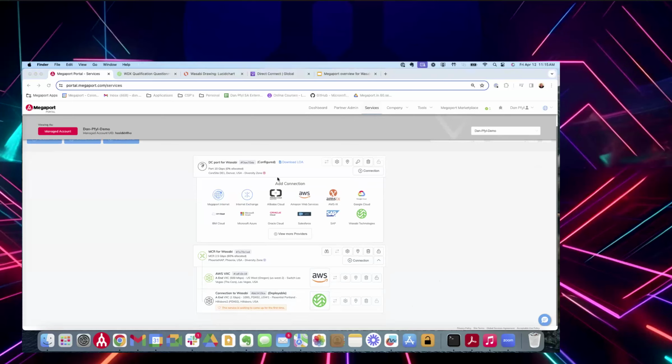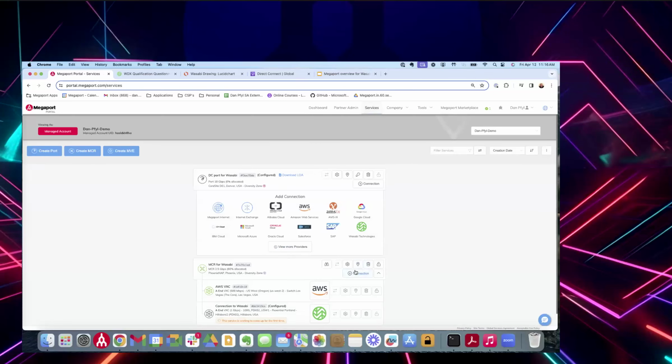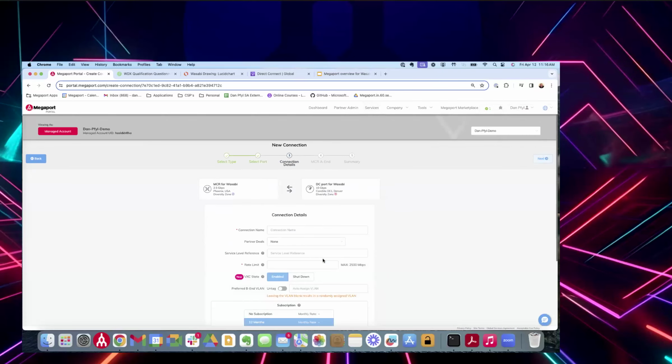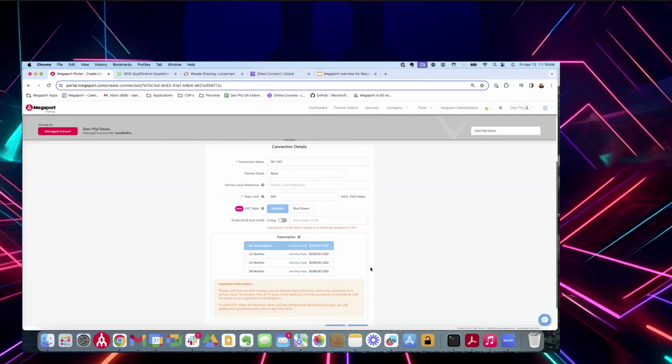The other thing that I could do, if I needed to connect back to my data center here, is build another connection. And it's as easy as going into here, connection. I want to do a private VXC, and now I want to connect it back to my port. I'll call this DC VXC. Maybe this is 500 meg. I'm going to click on no subscription because this is a demo.